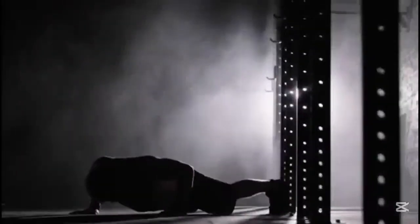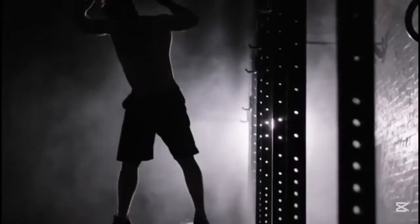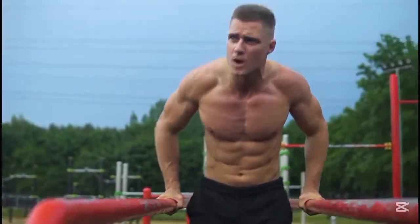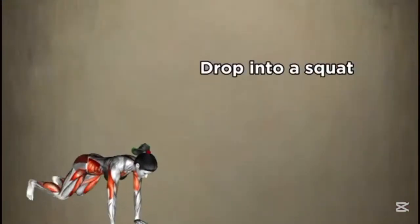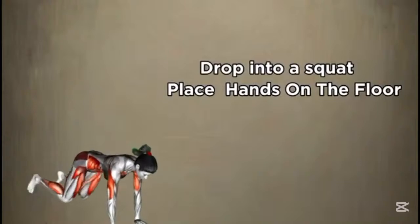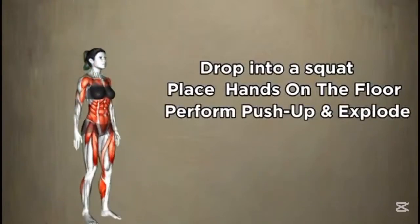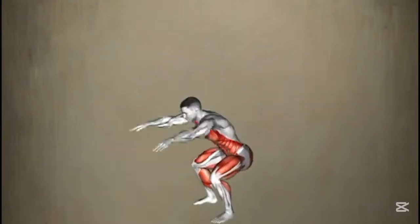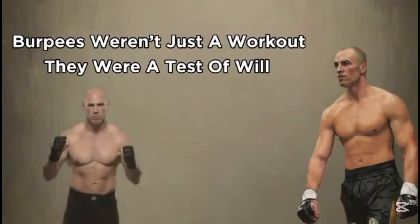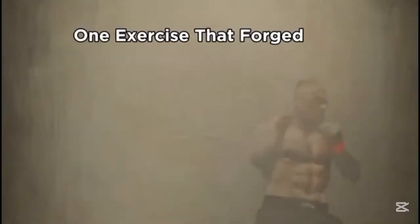Burpees activate almost every major muscle group at once, forcing the body to develop power, endurance, and coordination simultaneously. Here's how to do it. Drop into a squat and place your hands on the floor. Kick your feet back into a push-up position. Perform a push-up, then explode upward into a jump. Aim for 20 or more reps per set. For Bobby Maximus, burpees weren't just a workout, they were a test of will, proving that true strength is built in the mind as much as the body.